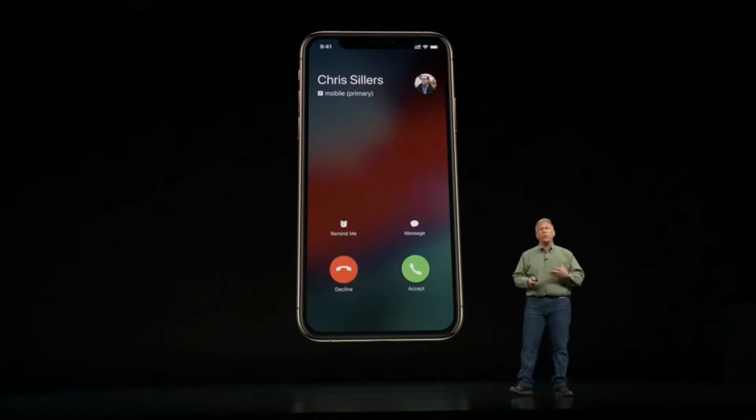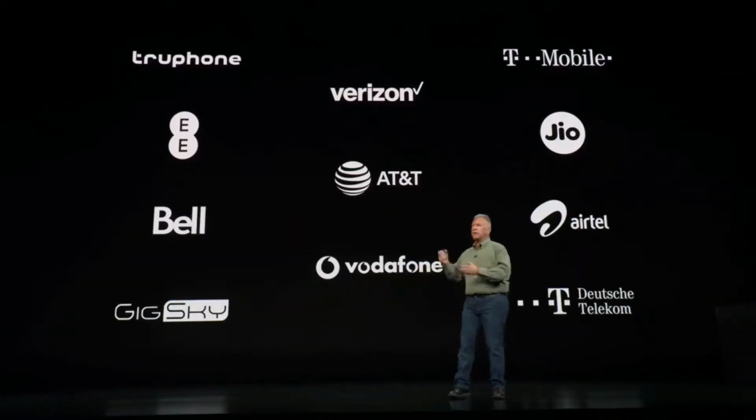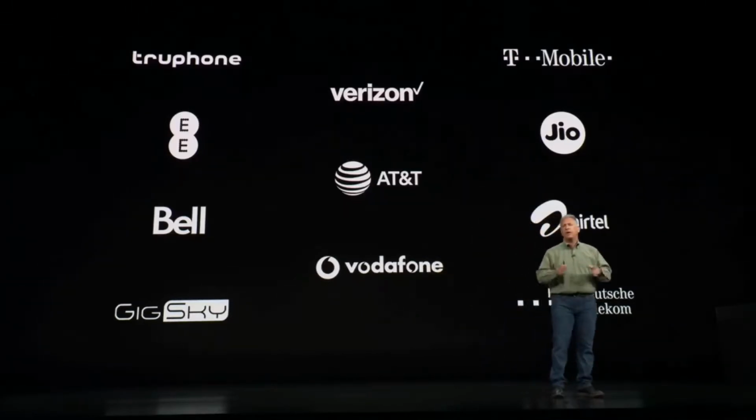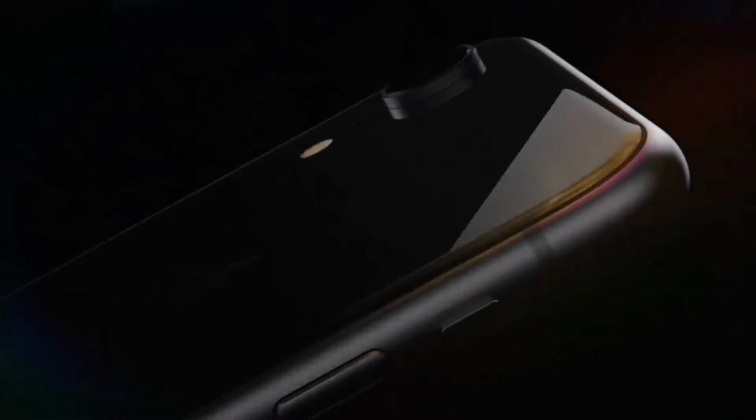Now, support for eSIM requires support from carriers, and we've been working with many great carrier partners, and they're going to be rolling out eSIM support throughout the fall and many more into next year. We're really, really happy to be working with them.